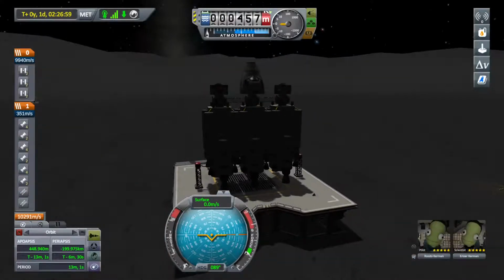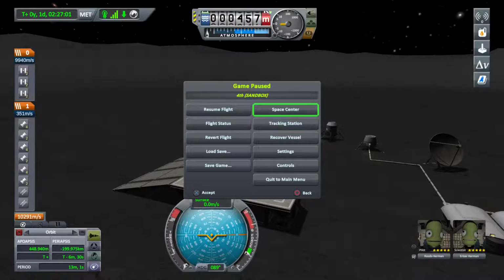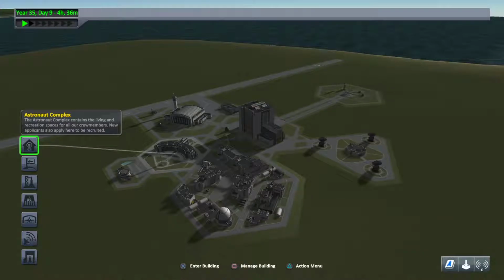Half-staffed. Now we need a pilot and an engineer. Back to the Space Center we go. And the Trump 5 ready to go. All I gotta do is load it, staff it. And we're underway. 2 launches for the price of 1. I made it to the moon in less than a half hour. Essentially.